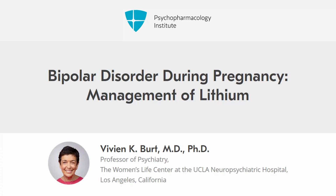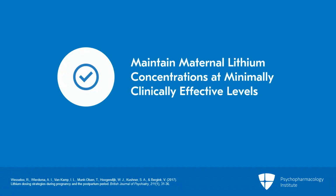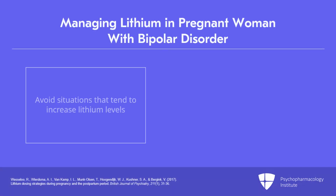So how then do we manage lithium in pregnancy? Well, one of the mainstays of treatment is that we try to maintain the maternal target lithium concentration in the mother at minimally clinically effective levels. So yes, the word is minimum, but if it's not clinically effective, there's no point in using it. You want to use the dose that is clinically effective and can be used at the lowest dose that gives you clinically effective levels. If possible, we avoid situations that tend to increase lithium levels.